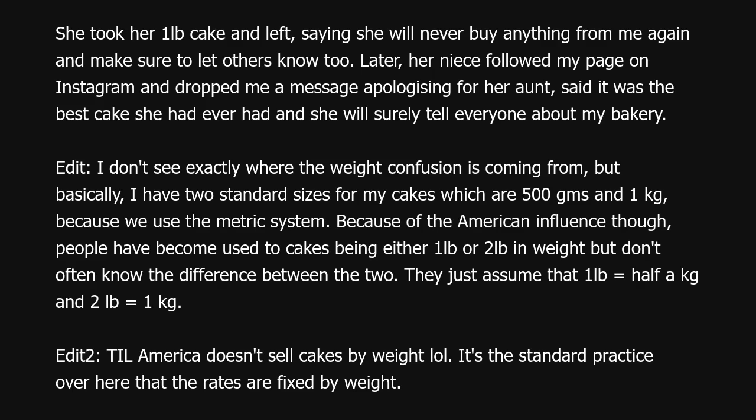Edit. I don't see exactly where the weight confusion is coming from. But basically, I have 2 standard sizes for my cakes, which are 500 grams and 1 kilogram. Because we use the metric system. Because of the American influence though, people have become used to cakes being either 1 pound or 2 pounds in weight but don't often know the difference between the two. They just assume that 1 pound equals half a kilogram and 2 pounds equals 1 kilogram.